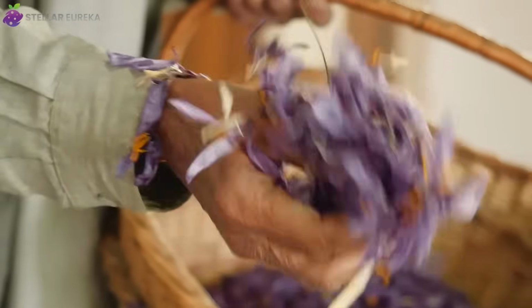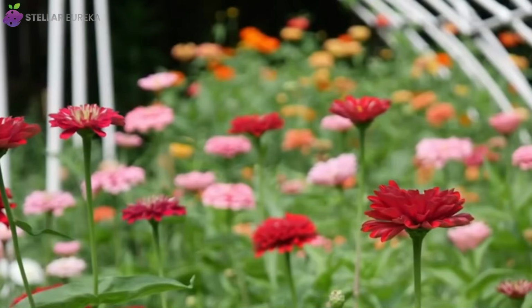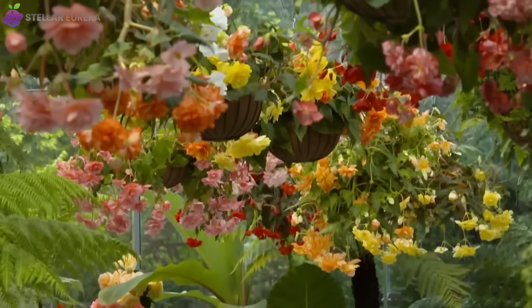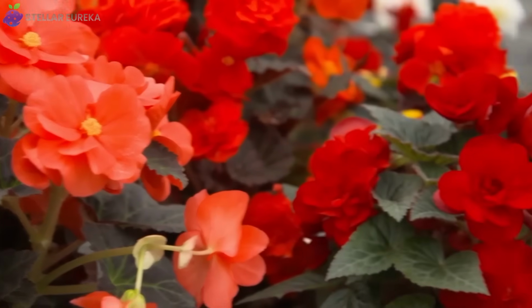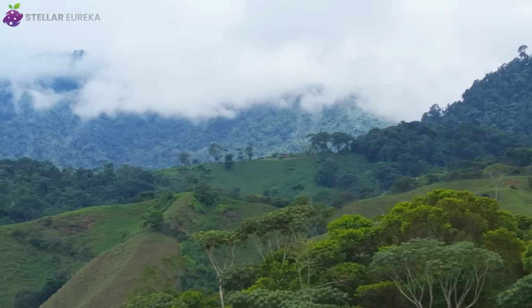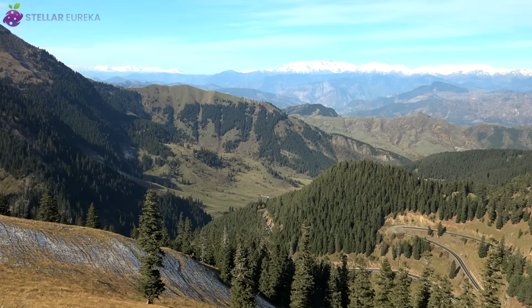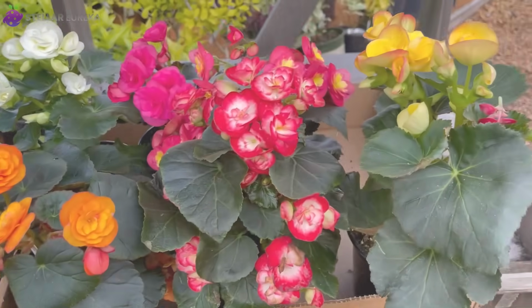From a flower that shaped economies to one that conquered space, our next bloom is a true survivor in every sense. Tuberous begonia. Bright, bold, and impossible to ignore, tuberous begonias are like nature's fireworks, bursting with vibrant colors and lush petals. Native to the misty forest of the Andes, these dazzling blooms were first discovered in South America and later transformed into the spectacular hybrids we see today.